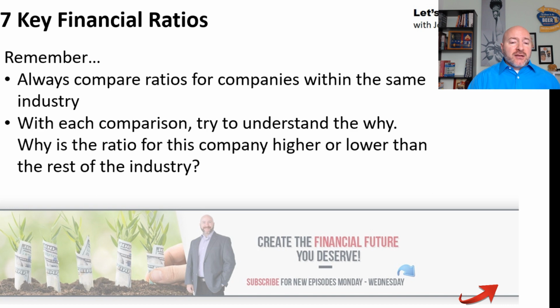Okay, why is the PE for one company higher than the other? Why is the operating margin for one company higher than the other? And it gets you away from just making that knee-jerk reaction.